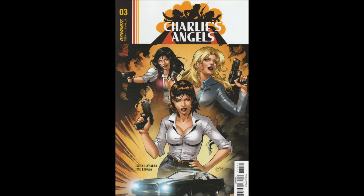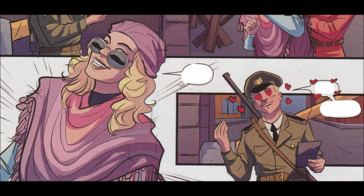This time we're looking at Charlie's Angels issue 3 from Dynamite. This is written by John Layman, art by Joe Asima, colorist was Celeste Woods, letterer Taylor Esposito. I have cover A, which is art by Vincente Cifuentes, colors by Priya Pilia. I'm sorry, I know I got those names wrong. Editing credits are Matt Idelson and Kevin Kentner, and this is of course from 2018 Dynamite.